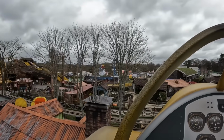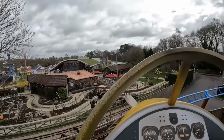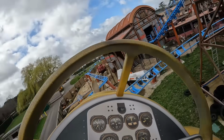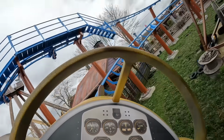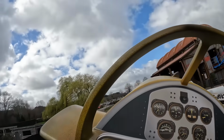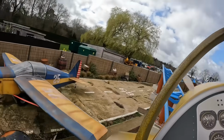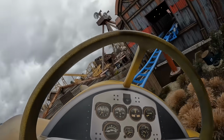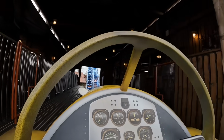Big thrill ride. The biggest thrill here at Paultons, of course. Here we go, lap number two. Hey! Love the runway down there. There we go, into the station.